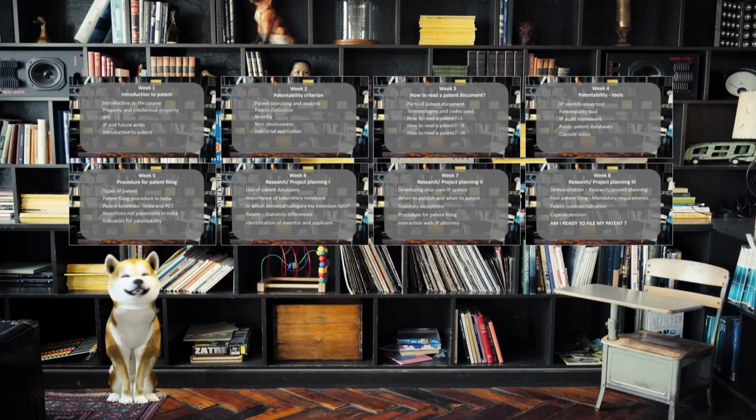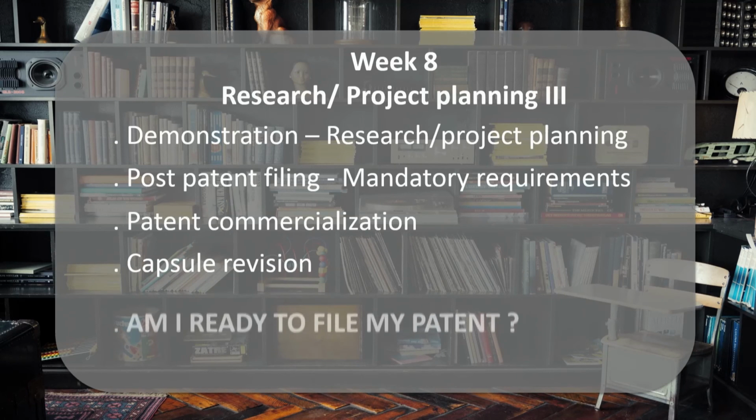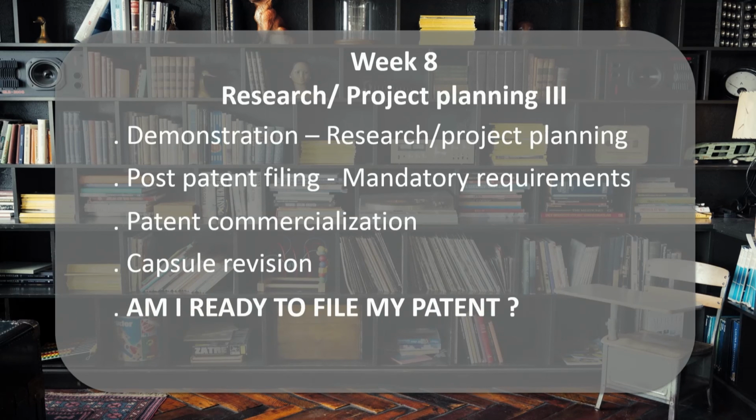Now comes week 8, that is again the third part of your research or project planning. Here we will see how you can plan the project, with a demonstration, then post patent filing mandatory requirements. There are some statutory and some general requirements. Then patent commercialization, and the opportunities for commercialization like licensing, entrepreneurship, bank loan, insurance, all the activities related to commercialization, and then the capsule version.